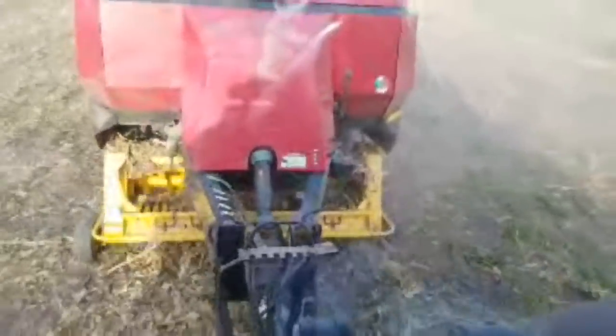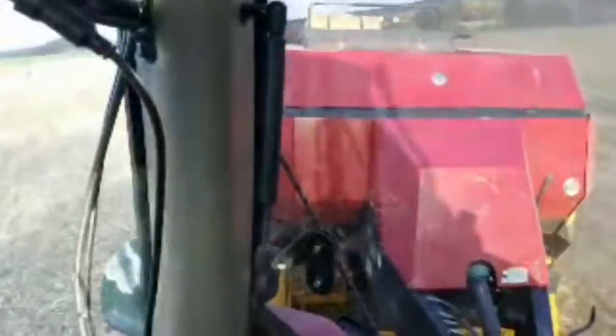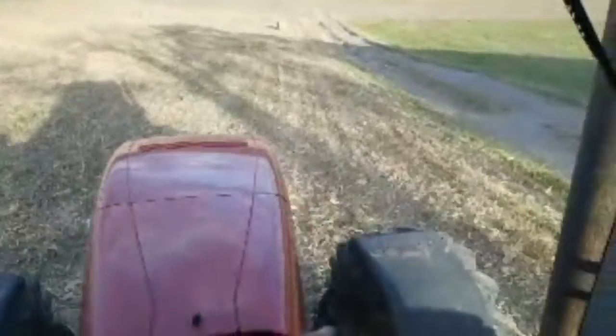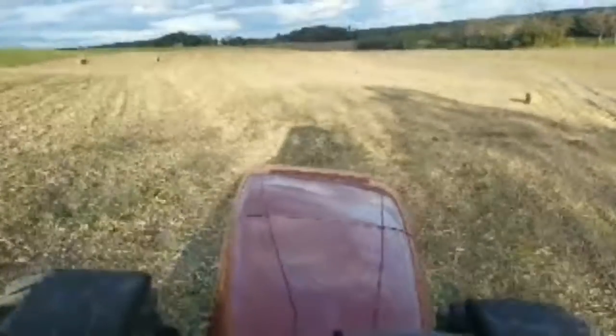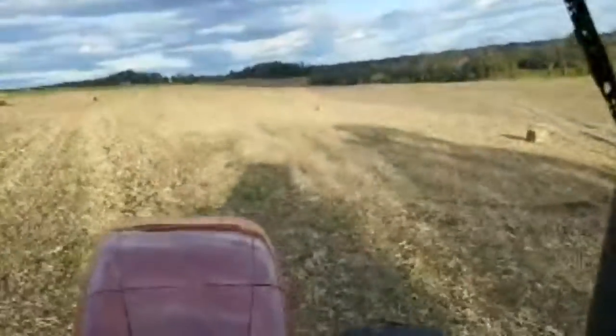I'm using one eye to go forward and one eye going backwards. Now we can turn around and get out of that sun. It's getting a little dusty now. We'll have to clean it when we get back again. There we go. Okay, we got about 2 little windrows here to finish up. We'll be done with this field and then off to the next one.